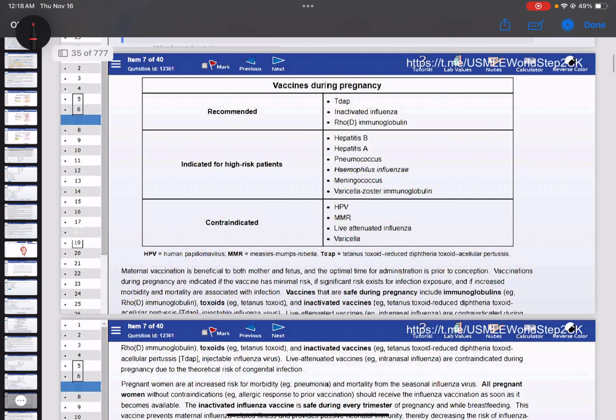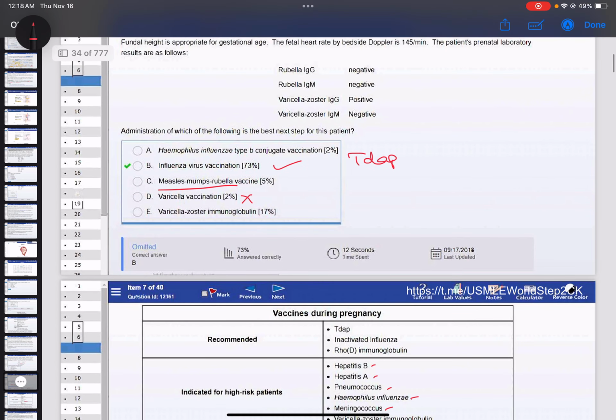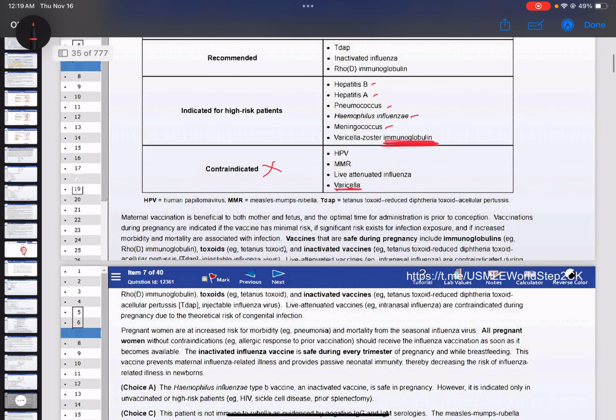So, vaccines during pregnancy recommended are Tdap, inactivated influenza, and the RhoGAM, which is important specifically for Rh negative mothers. Indicated for high-risk patients, you can give Hep B, Hep A, pneumococcus, Haemophilus influenzae, which is inactivated, meningococcus, varicella zoster immunoglobulin, not the vaccination. Varicella vaccination is contraindicated. You can give the immunoglobulin. But this lady already had that. She has immunity against it because IgG is positive. So we don't have to give immunoglobulin. We can give influenza virus vaccination.